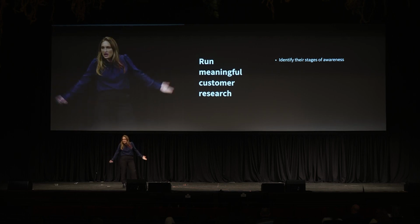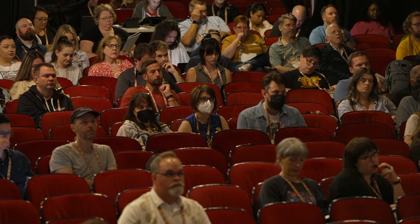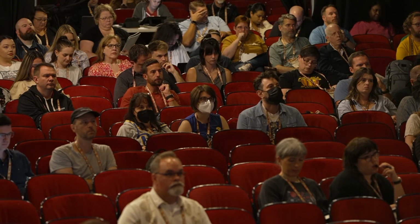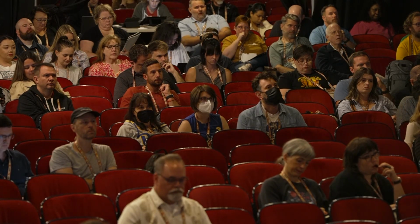Newsflash, not everyone is ready to donate. They might come to your website now, or they might have seen an ad, or they might see something on TikTok, and then 3 months later, they will be ready because they'll see something else. So you need to understand where people are in the buyer journey before you start marketing to them, because you might be saying the wrong thing to the right people at the wrong time.